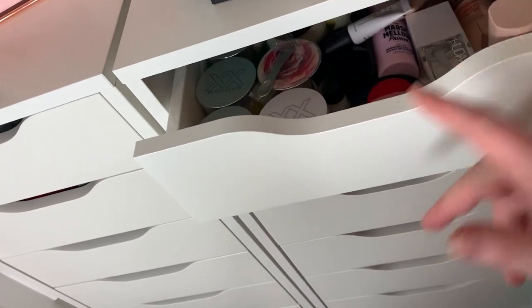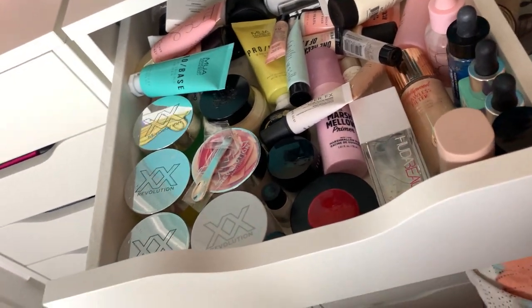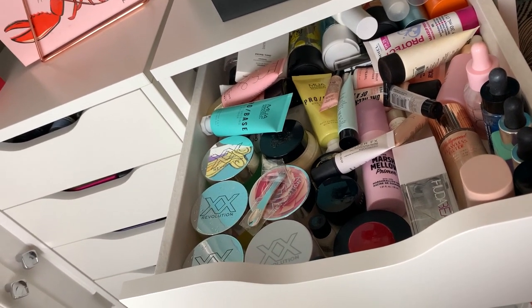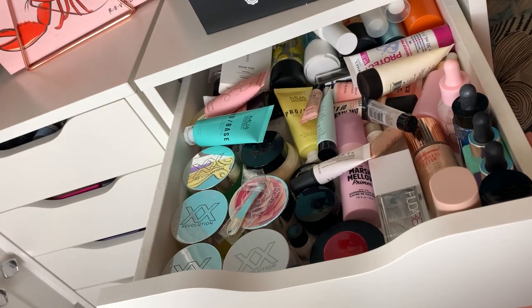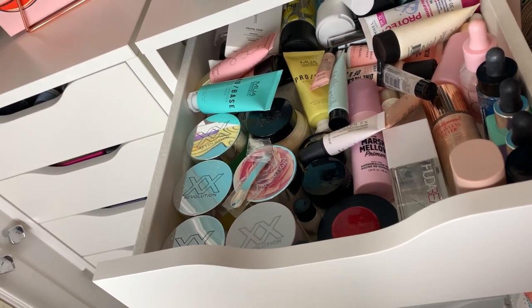This next drawer here is a bit stiffer. It has got my primers in it, and it does look a lot better. I know it still looks a mess, but I'm really happy with it because I feel like I can still reach for everything and try and keep it a little bit tidy. So yeah, I'm happy with that drawer.